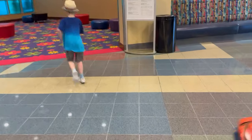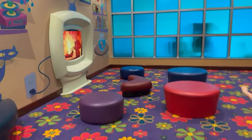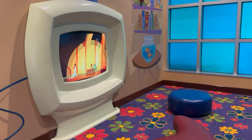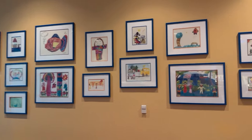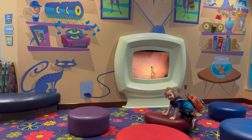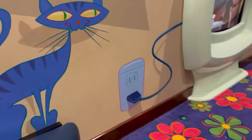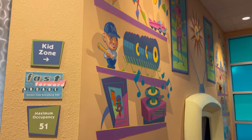You got your bum bag? Right, careful, you're gonna get yourself run over. What have we got in here? Wow, look, it's Tiana. Oh, wow, all pictures on the wall. Is this Disney stuff? This doesn't look like Disney stuff. Now that's very clever. That may look like the TV is plugged into the wall, but it's just very well done. That's amazing. This is the kid zone.